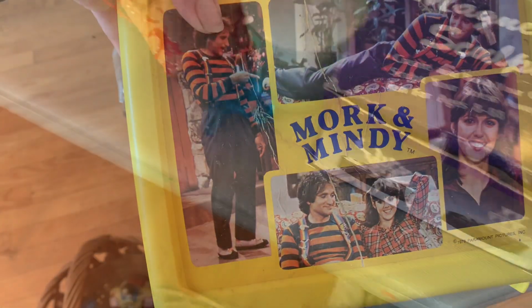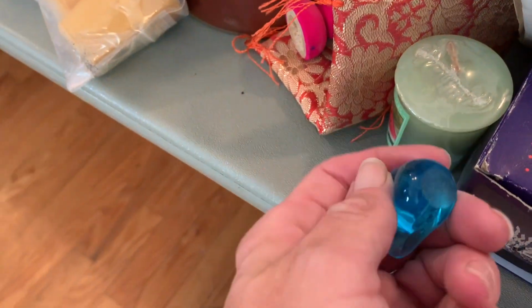This was a cool lunchbox, Mork and Mindy. There's a ton of them listed though, and it didn't have the thermos in it, so I did leave it behind, but I thought I'd just share a clip of it.